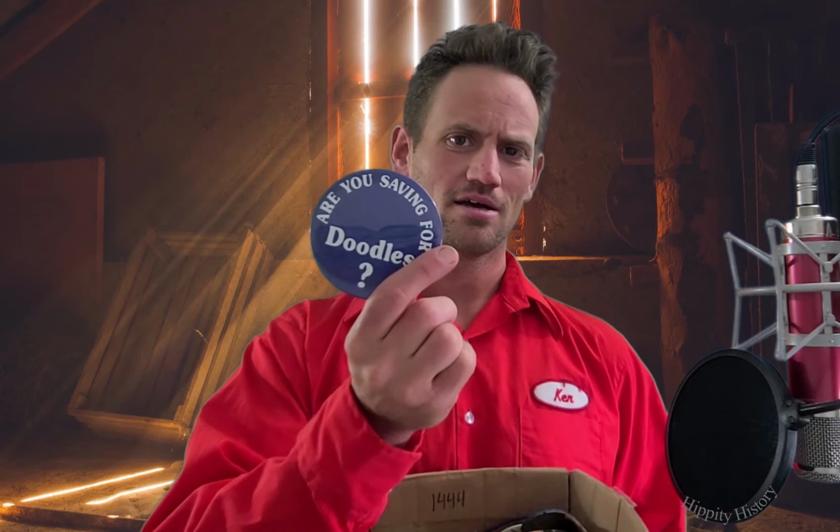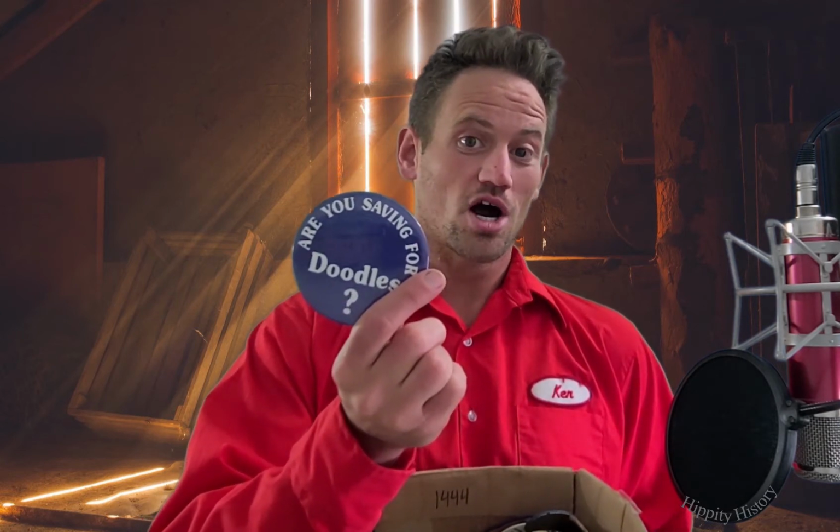Are you saving for your doodles? I don't know when this one's from. Looks like maybe the 90s. Pretty clean. And I don't know what doodles are. But this is a pretty cool button. You don't normally get this much time to look through the buttons when you're at a flea market, but sometimes you do. And this is probably where I got the buttons, at a flea market or an auction.